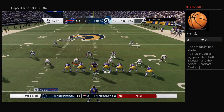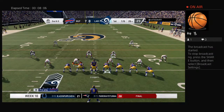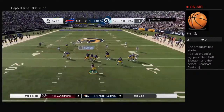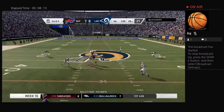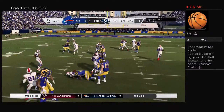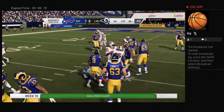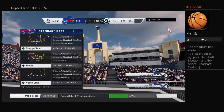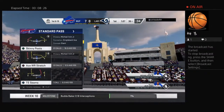Here's 2nd and 9, just a yard on that last run. On play action, they'll throw into heavy traffic, and it's intercepted. Buda Baker with a pick, and he's able to take this one back to the 36-yard line. First quarter, and now he already has 2 interceptions.